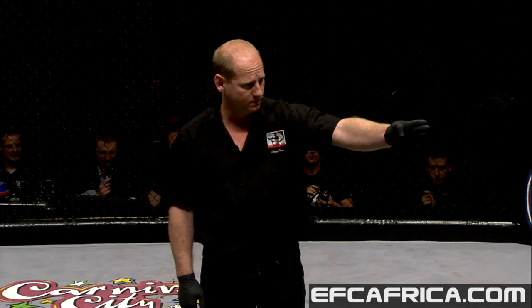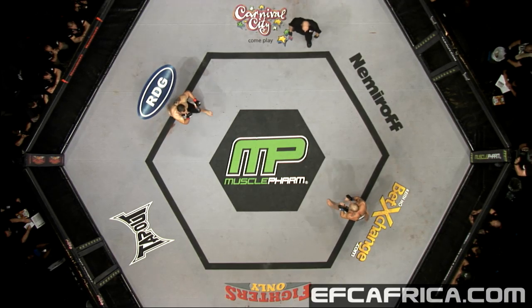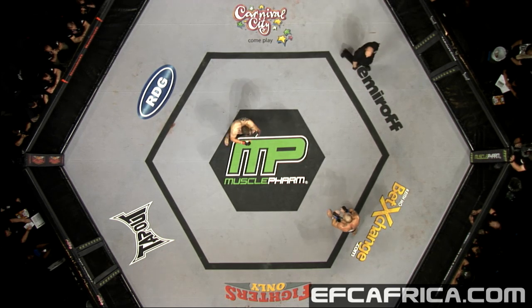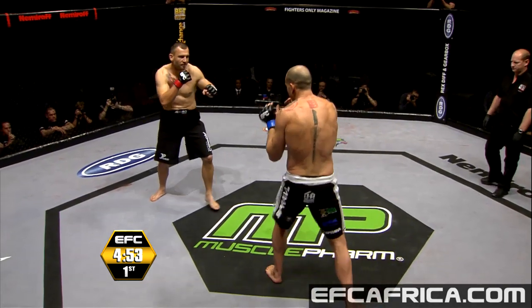Joubert. You ready? Ready. Fight! Round one gets underway with Limera Vodka. This is the light heavyweight title. Wessels, white and black. Joubert in the black trunks.